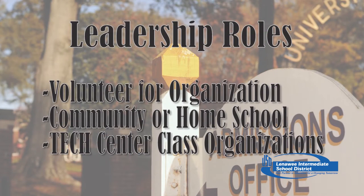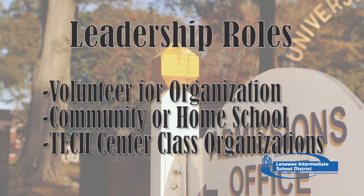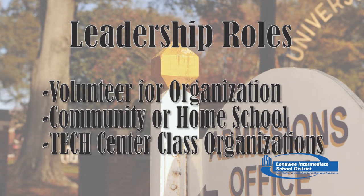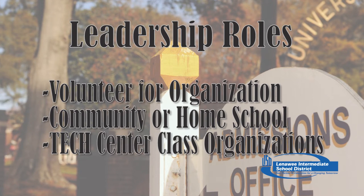Take on a leadership role. You don't have to be the president of the National Honor Society or the secretary of your class. Maybe there's a leadership role that you could do at the fair. Maybe you could volunteer for Habitat for Humanity over the summer and actually organize something for them. Maybe you could work at the Humane Society as a volunteer. If you don't have a lot of those leadership activities, please do that over the summer so that you can write about some unique experience that you've had. Tech Center students, don't forget to use the organization that you have been in as part of your Tech Center class. Those lift you above other students because you've actually done some preparation for your career.